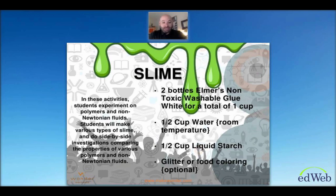So the simple, easiest way to do it recipe is 2 bottles of Elmer's non-toxic washable glue, white, for a total of 1 cup, half a cup of water at room temperature, half a cup of liquid starch, and then I like throwing in occasionally glitter, who doesn't love glitter, and food coloring to change the colors of it. That's really simple. That's as down and dirty as you can get. It will create a decent type of slime for your students to start interacting.